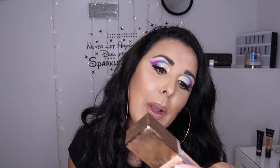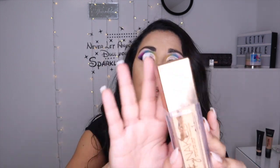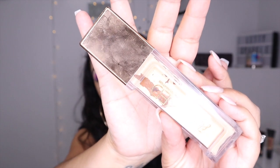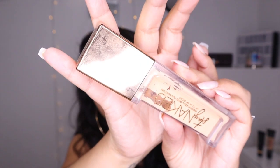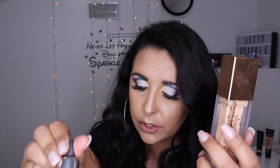This one I bought recently, and I love this. This is the Stay Naked Weightless Liquid Foundation, up to 24 hours from Urban Decay. It's my only Urban Decay foundation that I own. I have a lot of their palettes, but not a lot of their other products. I love this foundation. I love the bottle. I love everything about it. It's lovely. I love that it's a pump. I quite like the little applicator for this one, actually. I didn't mention it, but I do like it. Anyway, this is a lovely foundation.